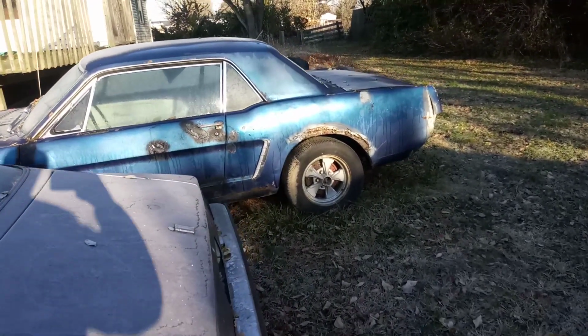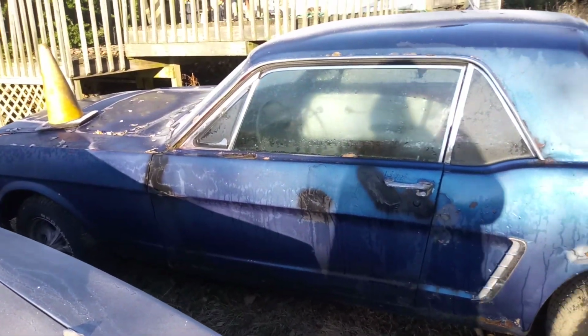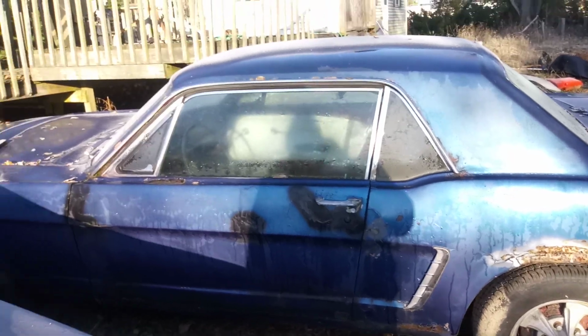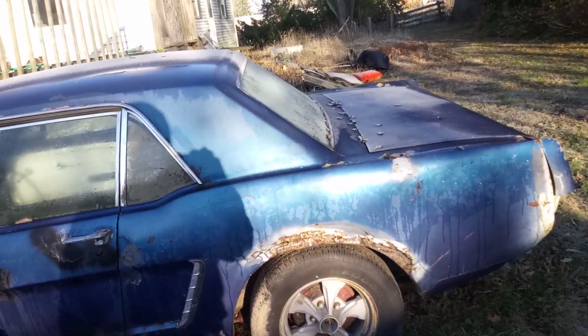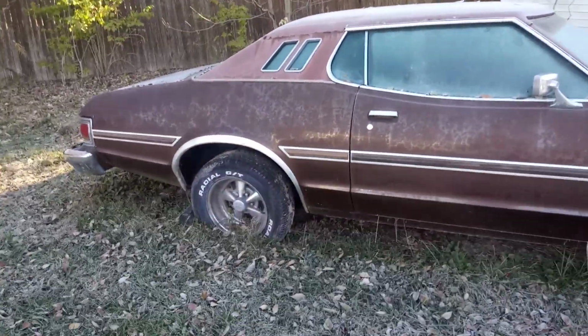The '65 Mustang, it's got patina. That would be a killer build. They had a '65. I believe it was a fastback they had, but nobody had a coupe, so I got a coupe, and that would be phenomenal. This car here is a friend of mine's car, a Ford Elite. That would be a phenomenal build for the SEMA show.